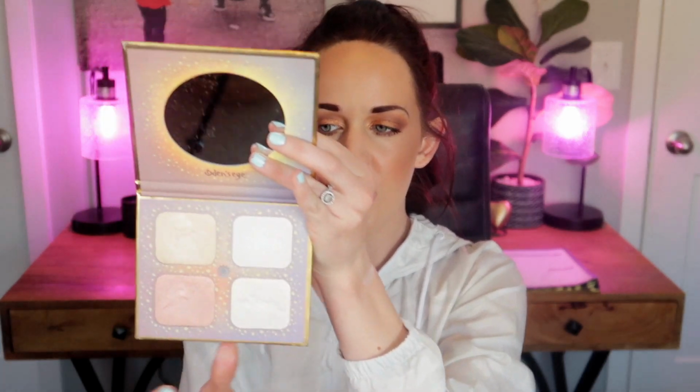I did just place an order on Odins Eye when they released their new, is it the Norms collection? And I purchased one of their single highlighters, which I'm really excited about. I will say my favorite combo was actually to mix either this shade with this shade or this shade with this shade. And I did like the way that it looked.